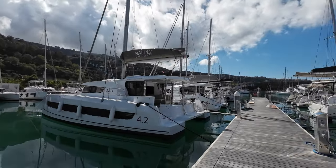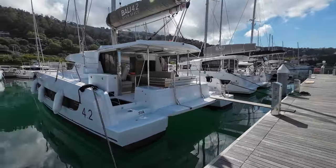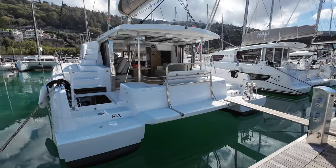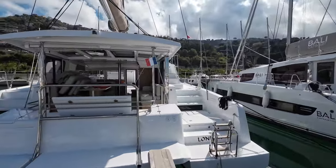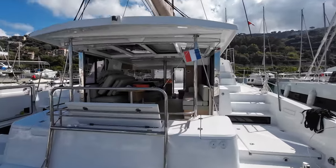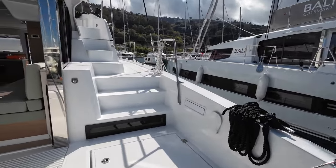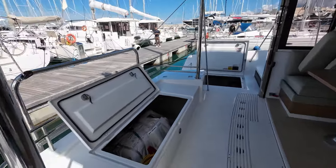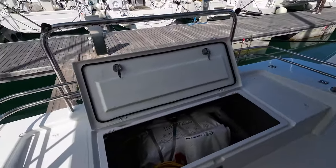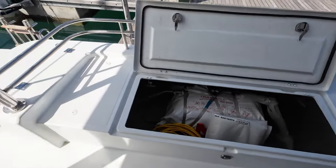I will make a small tour with you. Every cabinet. The boat name is Zia, S-I-A. It's an ancient Egypt goddess of knowledge and intellectual property. I think the name is matching me, because I'm an IT guy.